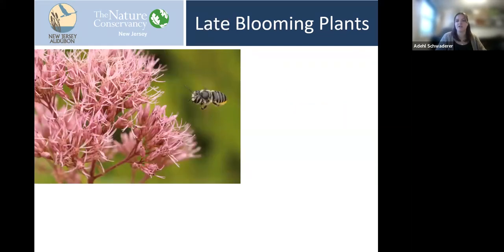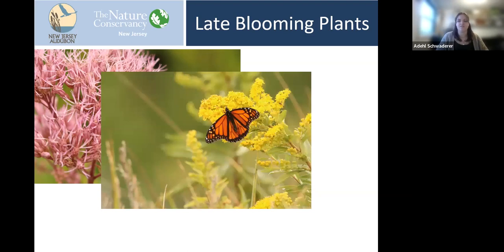And lastly, we have late blooming plants. So here we have Joe Pye weed. And in addition, we have Seaside Goldenrod, but really all of our goldenrods, at least down here in Jersey, are late bloomers. There's a wide variety of goldenrod, but if you love monarchs, you would definitely want to plant goldenrod in your garden, because on their migration back down to Mexico, they don't need milkweed anymore because they're not laying eggs. They really need to bulk up and get as much nectar in them in order to make it back to Mexico.